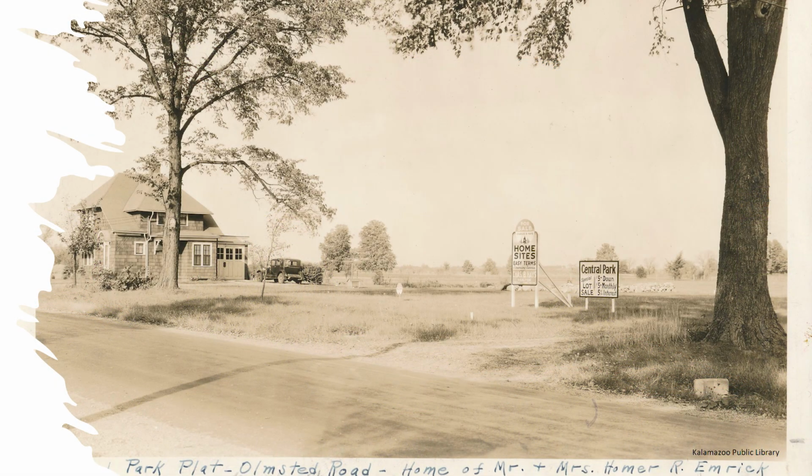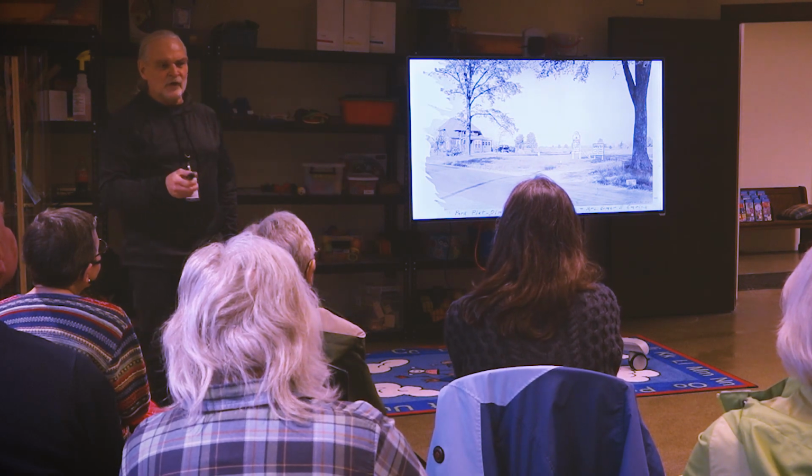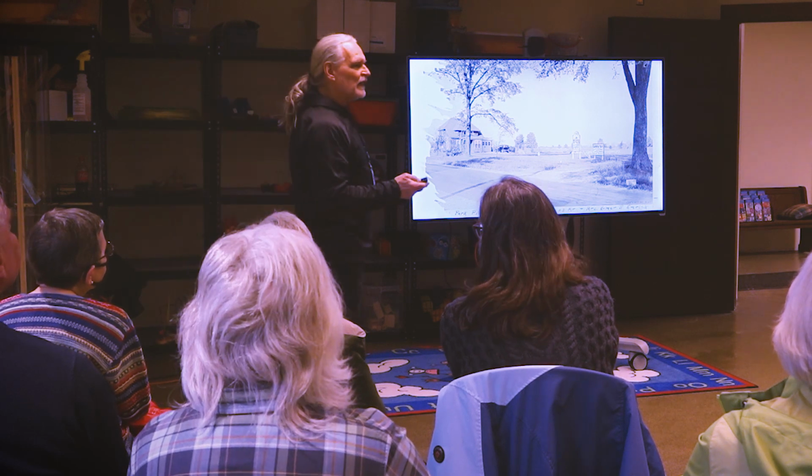This one I think is interesting. The handwriting down here says Central Park plat. I'm not sure exactly where that is. It says it's on Olmsted Road, which Lake Street used to be called Olmsted Road. So it says it there, but in very fine writing down at the bottom there, it's like corrected. It says it's Miller Road. So I'm not sure. I'd have to look up.